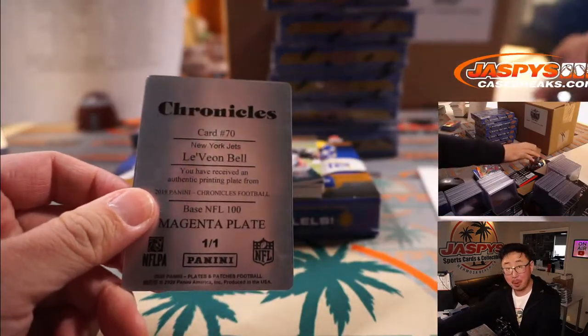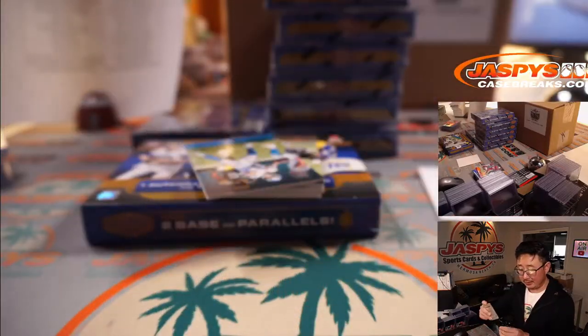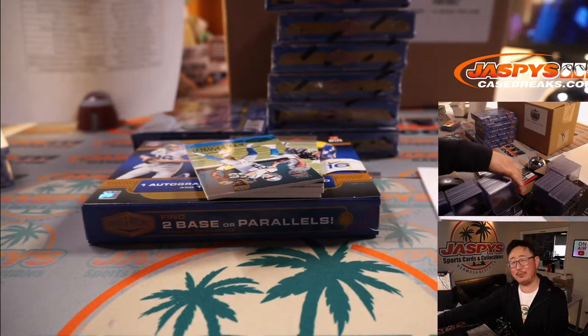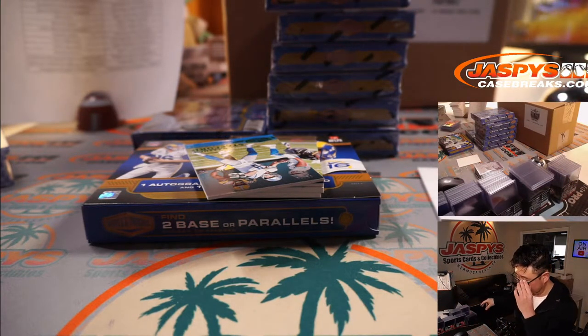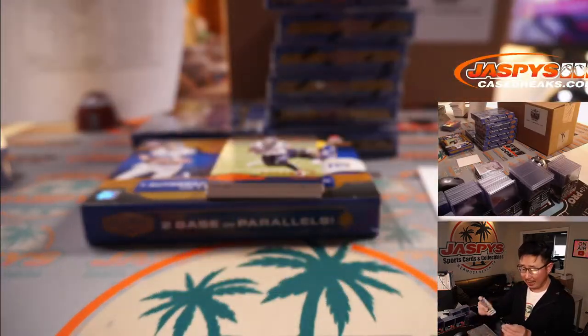Le'Veon, Jets edition, going to Chris Maxwell. Woo woo! All aboard the Big Hit Express. I thought that Le'Veon Bell relationship with the Jets was going to work out a lot more nicely, but it just didn't. Maybe that's more Adam Gase than anything.